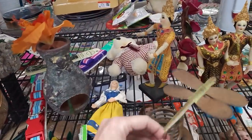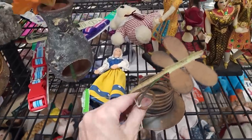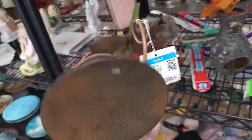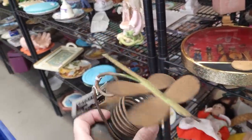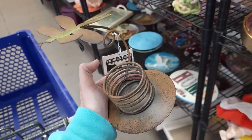Oh, little dragonfly. Youngstown Metalworks. $3.99. What would you put in there? What could you keep in there with the little dragonfly guy? I don't know. I like him and he's cool because he can go out on a patio because he's metal. He can endure the weather and he's $3.99 and we're going to grab him.